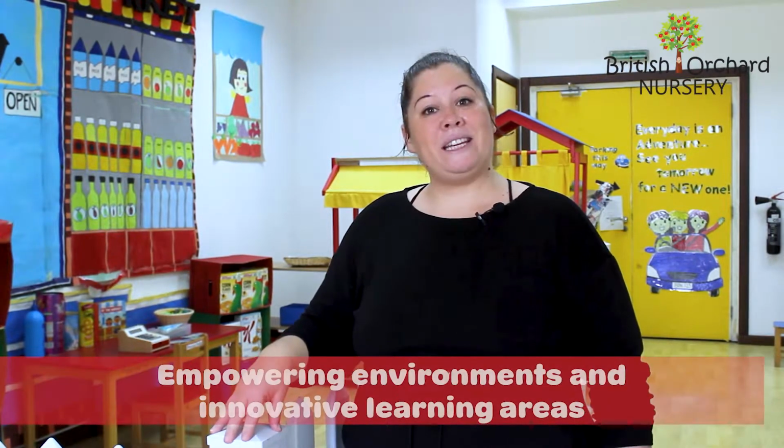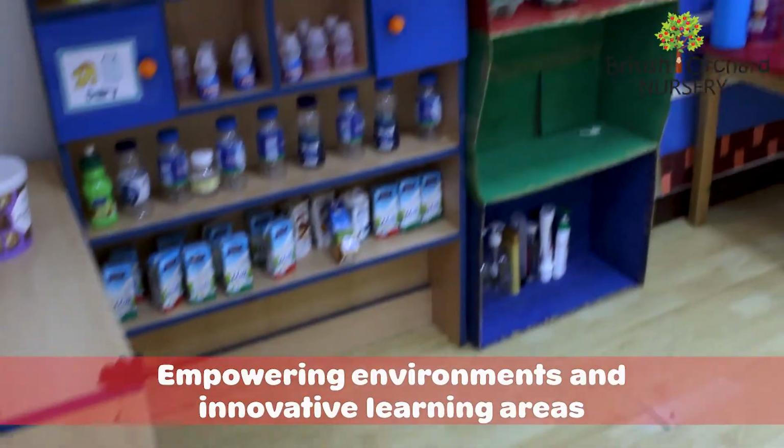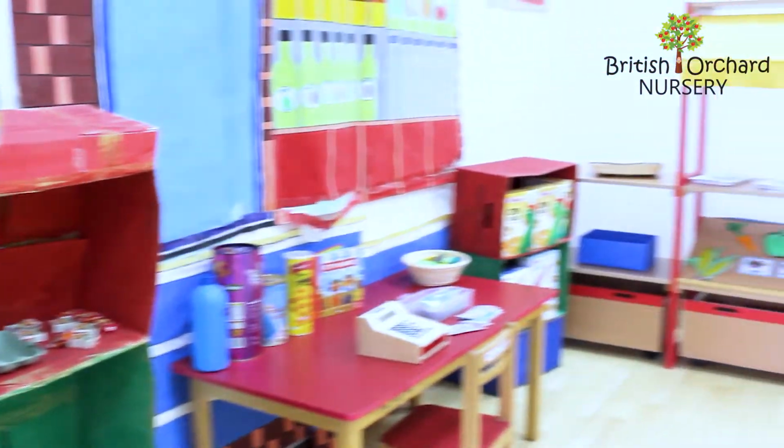At British Orchard Nursery, we believe the children should be actively engaged and learning through play. Here at the Media City branch, we've created lots of lovely areas to support the children's play outside of the classroom. Here we are in the reception area that keeps our children nice and safe whilst the parents are coming and going. But let's go and have a look at the rest of the areas.